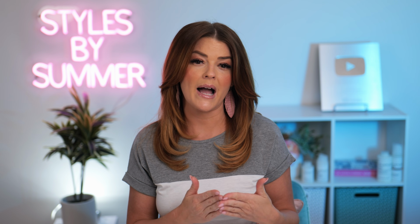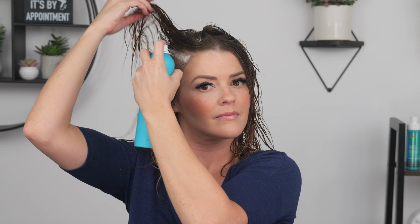Root lifters can be tricky because if you apply too much, they can definitely leave a product feel, and this is one of the reasons that they are not meant to be applied everywhere. I always go back to Moroccanoil's because this is one I find, even if I overspray, I never feel like my hair feels gross or sticky versus experiencing that with other root lifters.